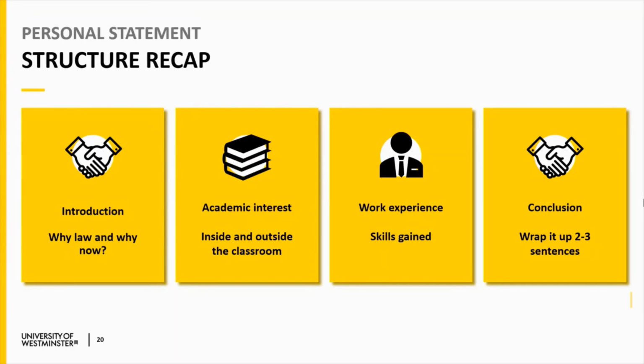So remember, it's not a set structure that you have to follow. You might find something else that suits you and your experience better. Some people begin by talking about their work experience, as that's what might have inspired them to pursue higher education. Some go straight into an interesting case that they've been studying. It's not a one-size-fits-all approach, so just see what works best for you.